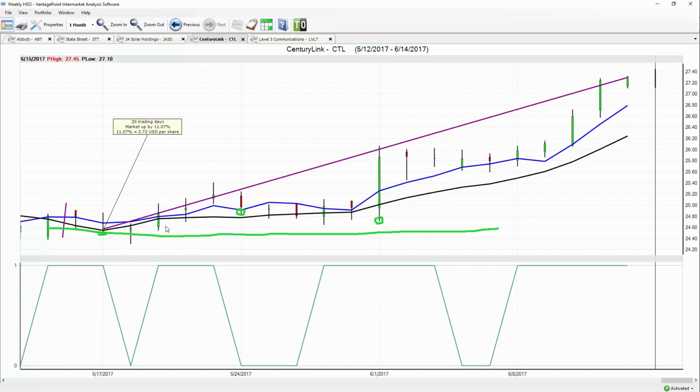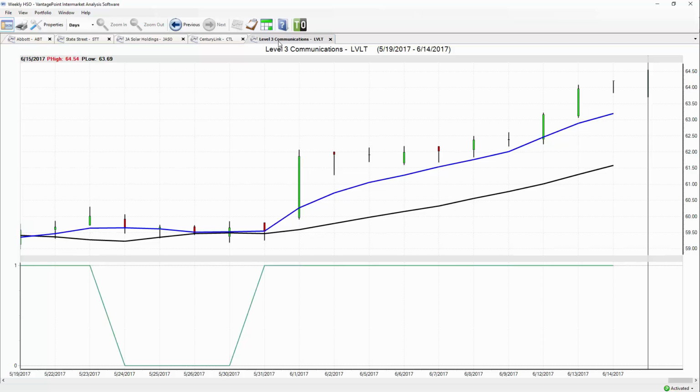So you see just how excellent these entries are, not only for your short-term intraday, but for those long-term additions and to really help you manage the trade as it moves forward and as these trends really progress in the marketplace. Last opportunity here at Level 3 Communications.